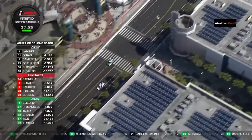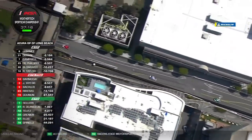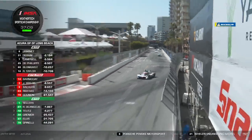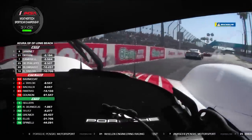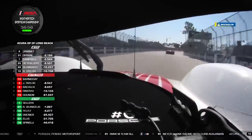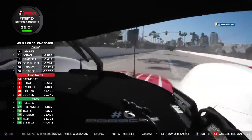Yeah, the lap record for DPI from last year, 1:10.317, Sebastien Bourdais for Cadillac. Cadillac have reigned supreme on the streets of Long Beach in the IMSA WeatherTech SportsCar Championship. If they're going to do it today, it's going to have to be Pipo Derani now in the Whelan car, with Bourdais having gone out down to turn one, lap one. 1:10.317 is what I've got here, Jeremy.